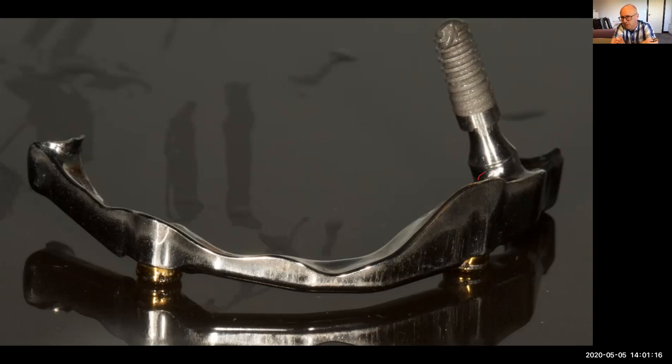And this is the issue with implants. I want to warn you younger dentists that are going to go ahead and work with implants and think implants are a saviour and are brilliant. They're not. When they go wrong, it's massively expensive, and we've got to be very, very careful with what we're doing.